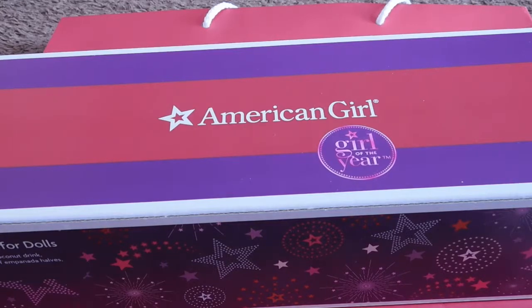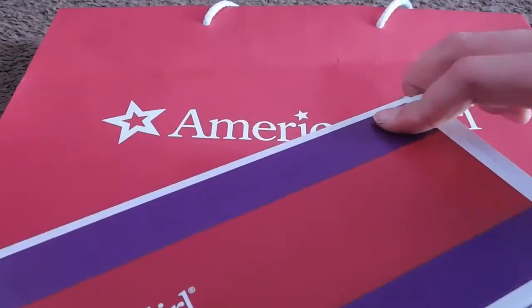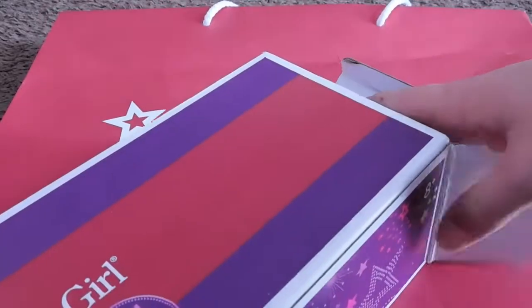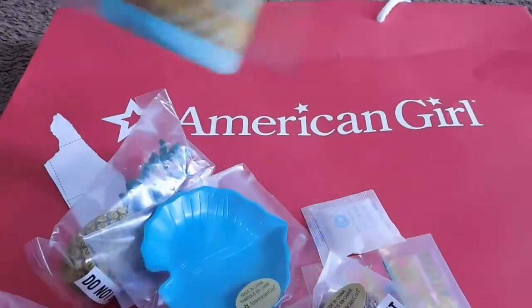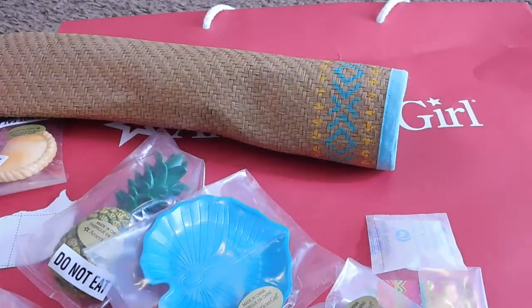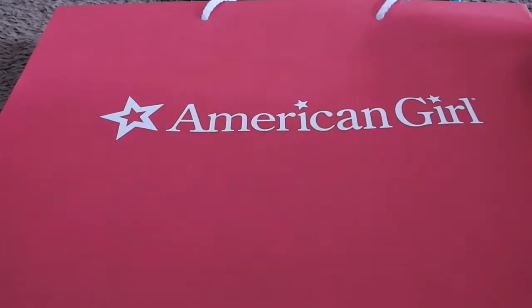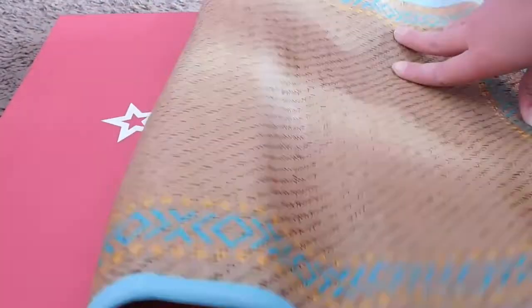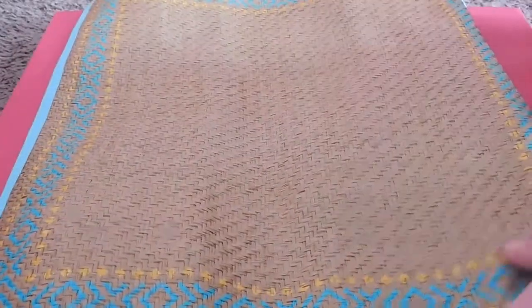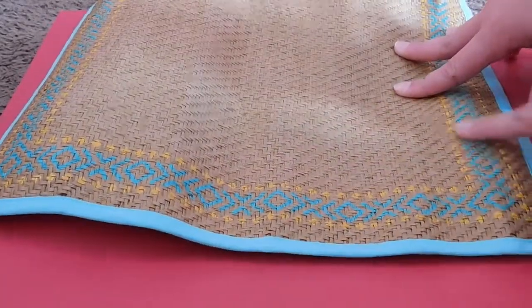The next thing I got was in kind of a big box too, and this is Leah's picnic set. And it specifies it's for dolls, so there's no real food or blankets in here. So there's a lot going on. Let's try to quickly go through this. Alright, first it comes with this little picnic blanket, and it's not even really blanket material. It's more of a weaved basket material, but it is painted with really cute designs on the edges.